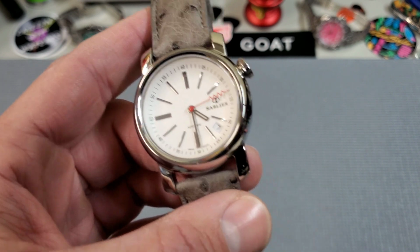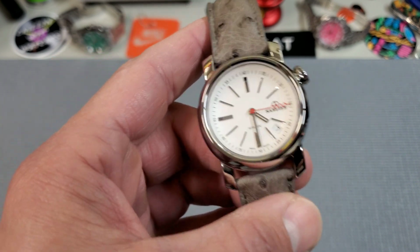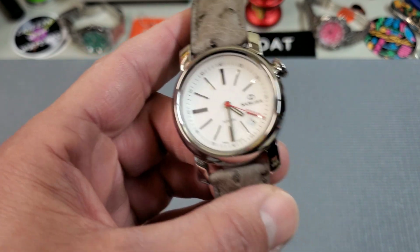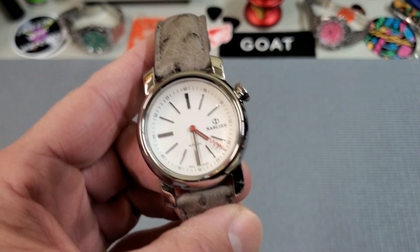Now, the retail on these is not an inconsiderable $2,600. I know, higher priced here than what we usually look at, but I think we can appreciate this watch nonetheless.